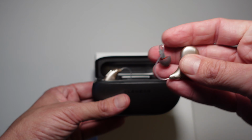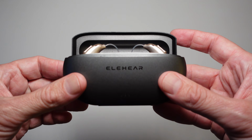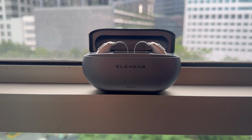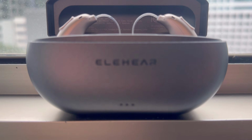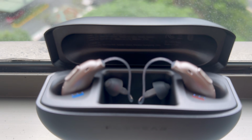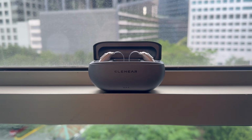So in this video, we're going to unbox the latest version, show off the app, show off the upgrades, test them in real world situations, and compare what they've actually improved since the original version. You'll also find out how these ELEHEAR Beyond hearing aids changed my day. And make sure you stick around, because we're also exploring some game-changing features like AI noise cancellation, tinnitus masking, Bluetooth music streaming, and even real-time language translation. Guys, it's amazing.